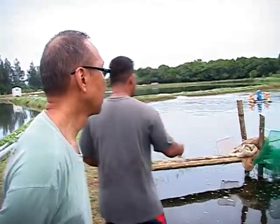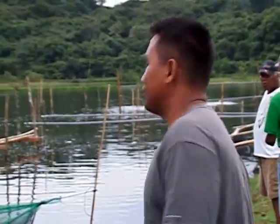So that's the size of the baitfish. They've been cultured for a long time, right? Yeah, over like 300 years. In Taiwan, they eat it. They use it for food. Also in China, Japan, Indonesia and Philippines. It really supplies a lot of the fish protein requirement of the people.